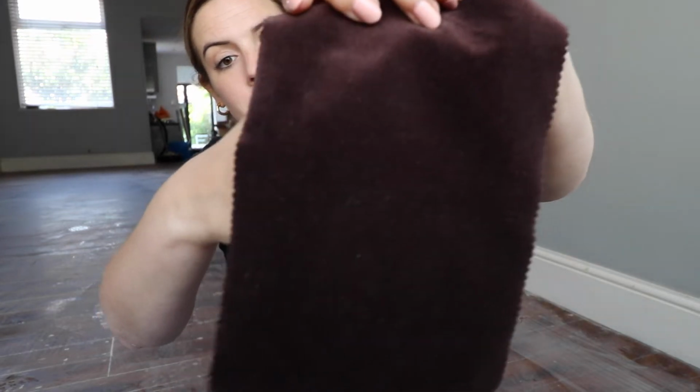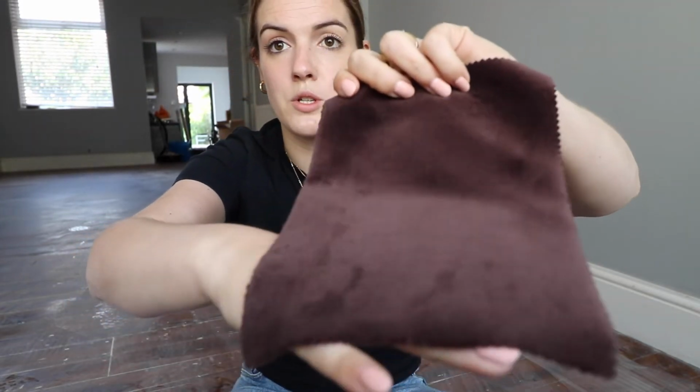This is 100% cotton. So again, one of the things that I'm doing in the house is I'm wanting to keep all of the fabrics as natural as possible. So 100% cotton, linen blends, linen cotton blends, wool, that sort of thing. So I want to keep everything that we purchase new to be as sustainable as possible, and that is using materials that are mostly natural. So this one is 100% cotton, which is really lovely.